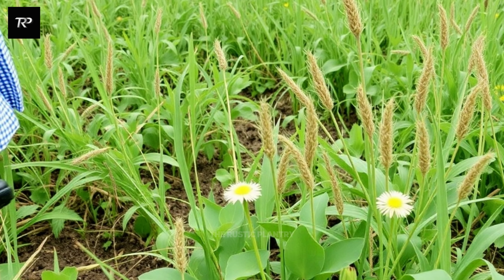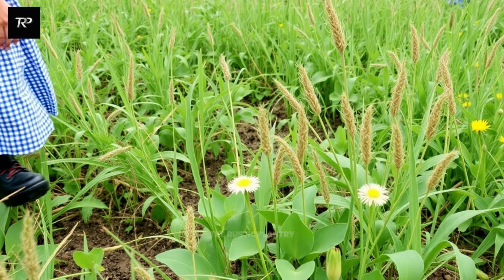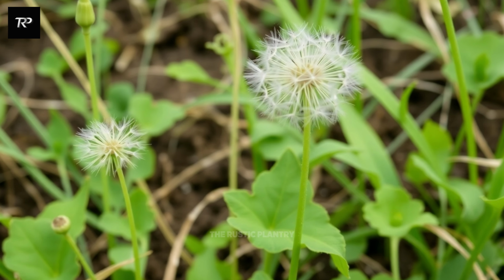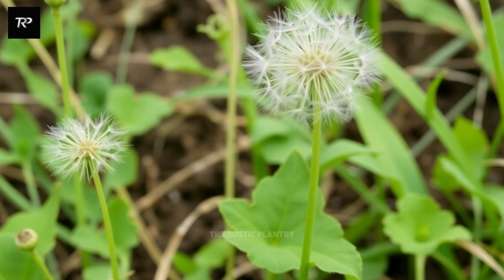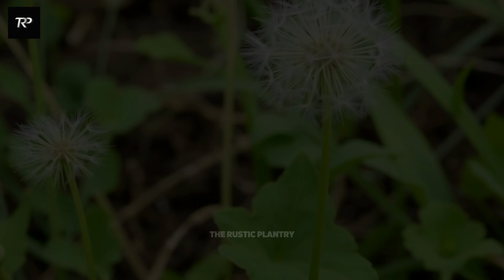Not with chemicals. Nah, with hoe. With straw. With elbow grease. But the key is they learn why those weeds showed up. That's the real Amish hack. They don't just fight weeds. They listen to them, because every unwanted plant is trying to say something about the soil.